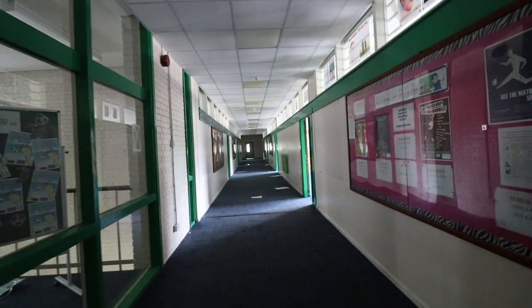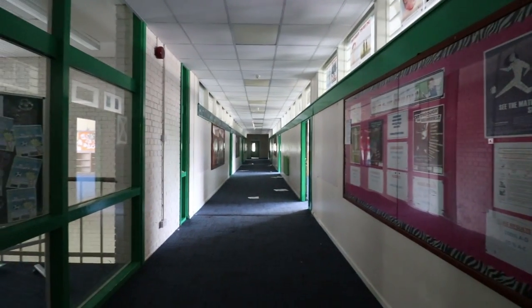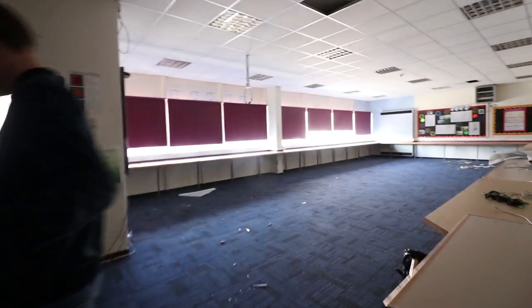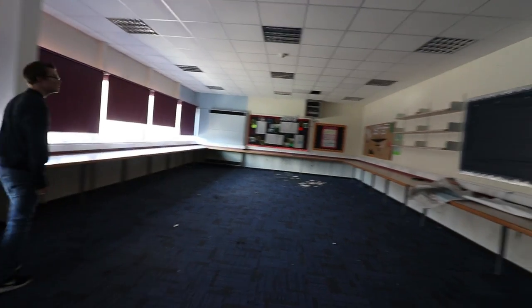So yeah, we're gonna head into the mathematics department. So let's see what this has to offer. It's weird, I'm surprised that there's really long corridors, but at the end of the day, this is a full high school. There's lots and lots of rooms. So okay, we're coming into one of the first classrooms. This is classroom L9.